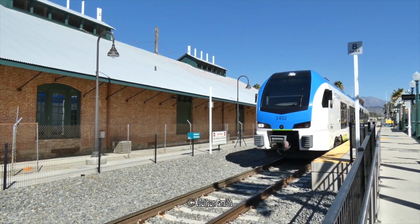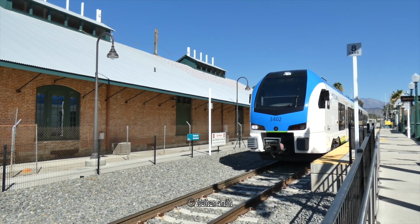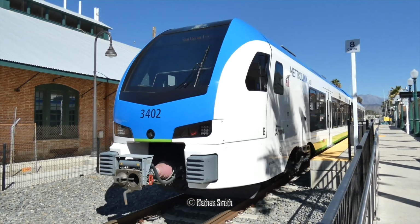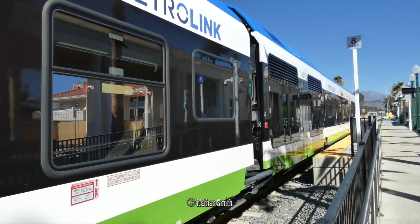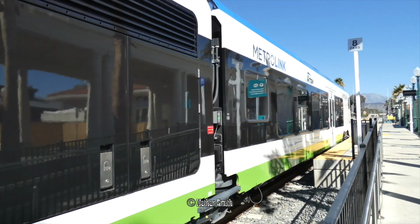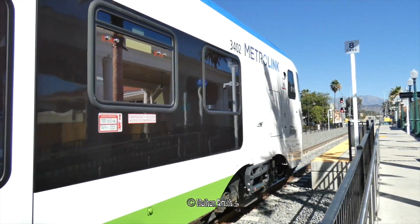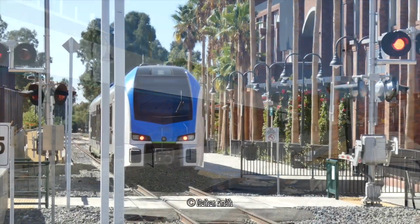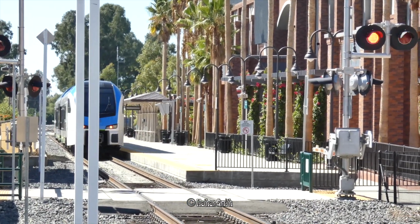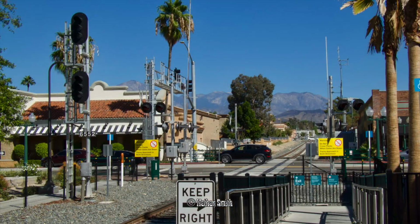I decided to get off at downtown Redlands on the way back to do some rail fanning of the Arrow, as well as check out the old Santa Fe depot that sits here. After doing some research, I found out that that other platform that the Arrow doesn't use is used by an express train to Los Angeles, which uses traditional Metrolink equipment. Downtown Redlands has been redeveloped over the past few years and is definitely looking nice.